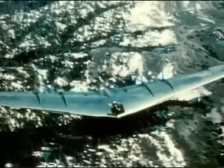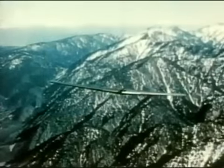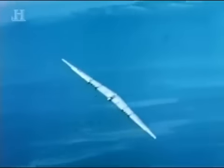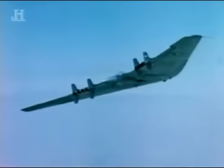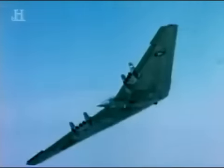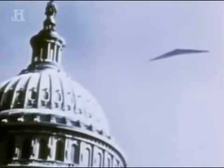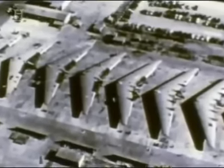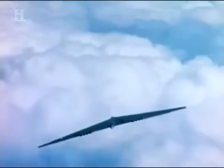But the YB-49's days were numbered. Although years ahead of its time, it was incredibly difficult to fly, and without computers to help control it, the US Air Force felt that as a bomber, it was too unstable and dangerous. In late 1949, and in an unprecedented decision, the US government ordered that all Northrop's YB-49s were to be destroyed. The flying wing looked destined to be confined to just a footnote in history.